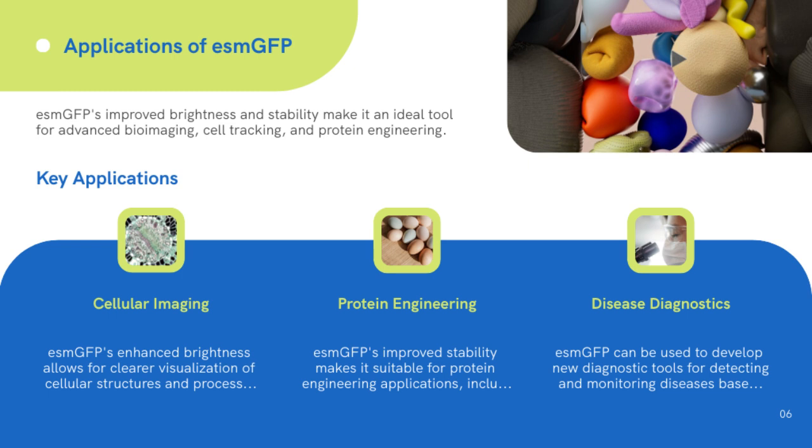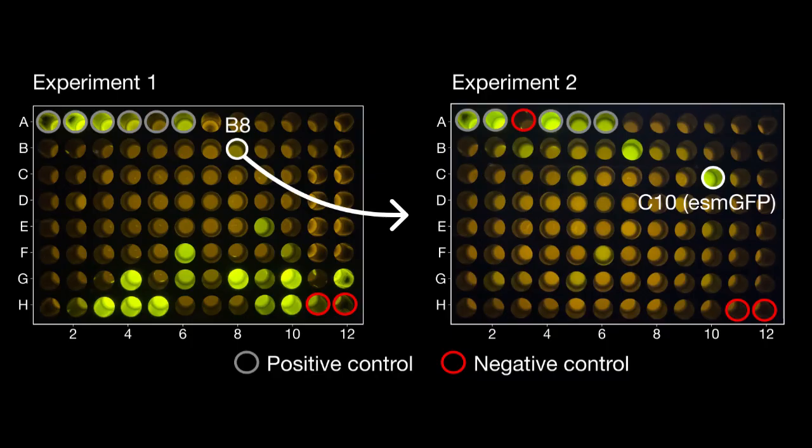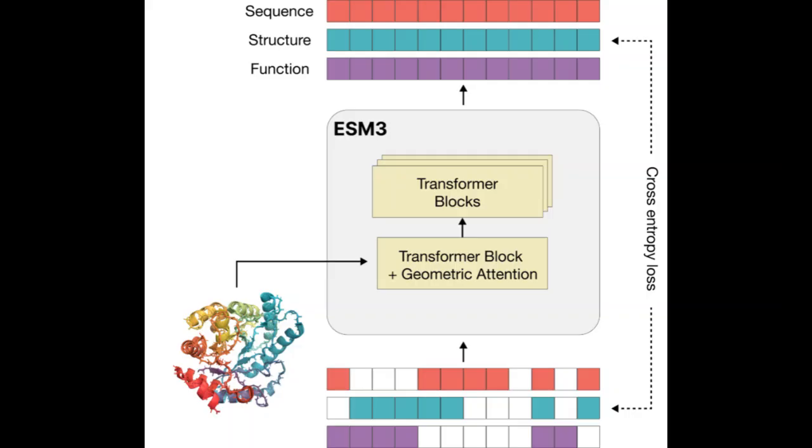That's incredible. It'd speed up drug discovery so much. Exactly. And it's not just medicine. We can use it for environmental monitoring, too. Remember how fireflies use bioluminescence to communicate? Yeah, those summer nights wouldn't be the same without them.